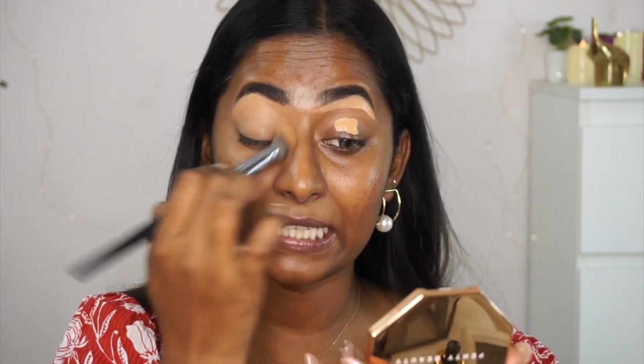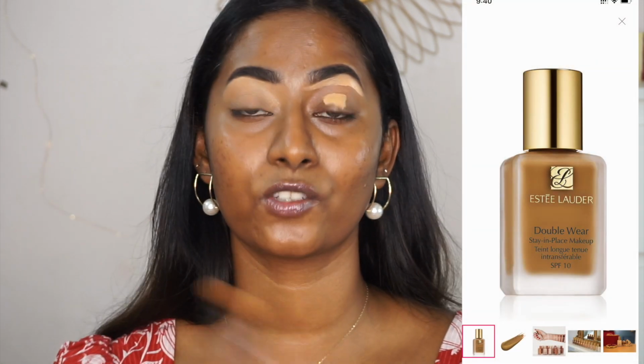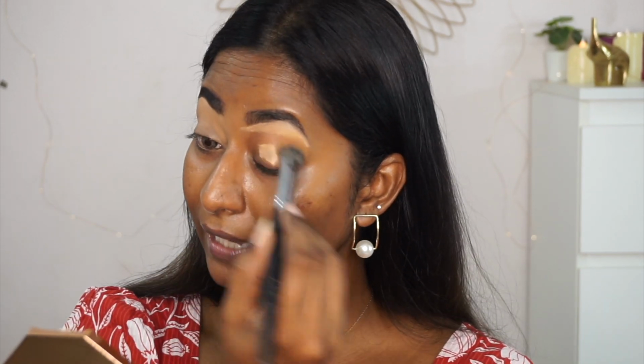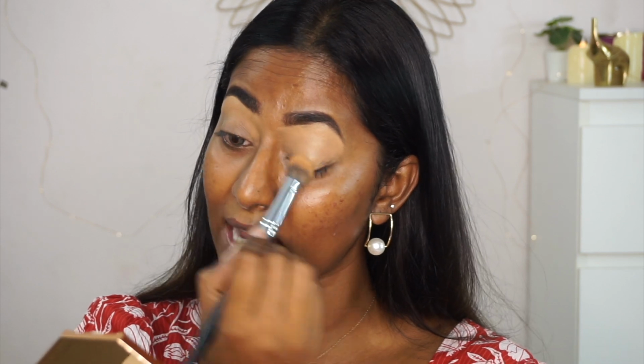I also really like the Estee Lauder Double Wear foundation. That is another foundation that lasts throughout the day. For me personally, on my oily skin, I like foundations which stay put throughout the day without wearing off. So yeah, those are the kind of foundations that I like. There are many other foundations too. I cannot really recall them, but these two are absolutely my top picks. Whenever there is a special occasion, I always gravitate towards these two foundations a lot.